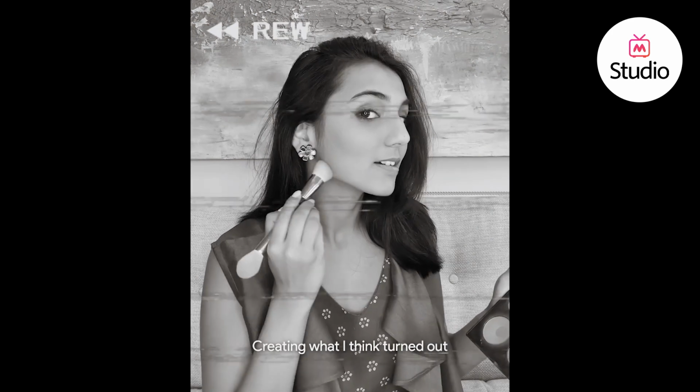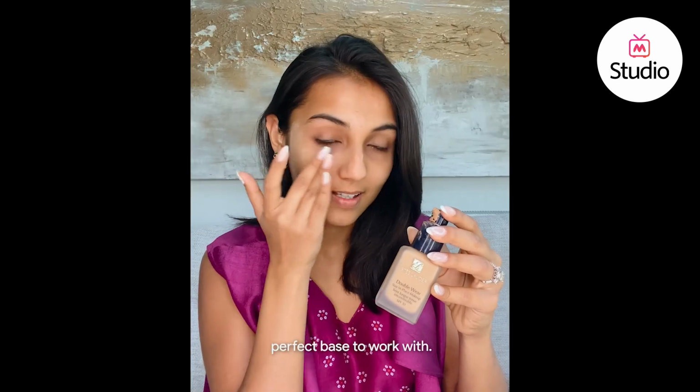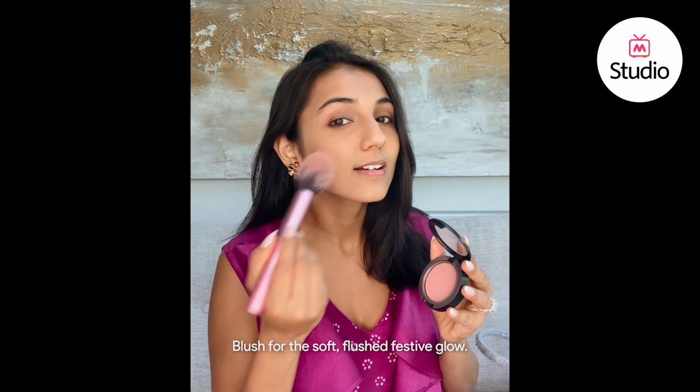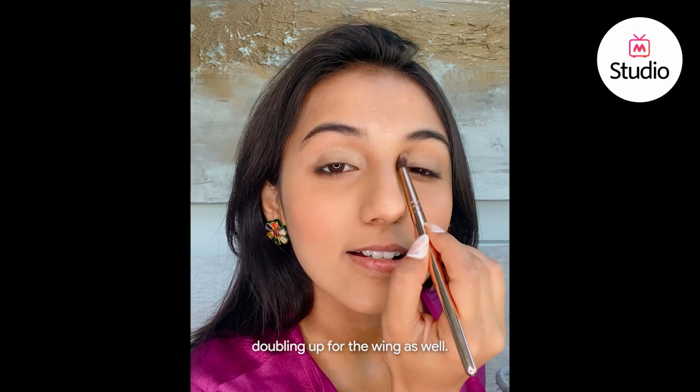Creating what I think turned out as one of my favorite festive makeup looks ever. Some foundation for the perfect base to work with, concealer to even tone the canvas, blush for the soft, flushed festive glow. Now onto the fun part, the eyes. My eyeshadow is going to be doubling up for the wing as well.